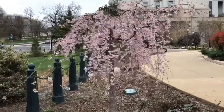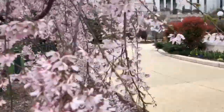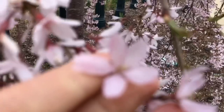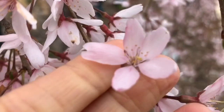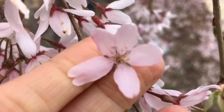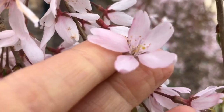It's also in full bloom. And this one is a single, which basically means that it has the more typical five petals that you usually would see in cherries in the wild. So this one's a little bit closer to the wild type, or the morphology that you would see in a wild member of this species.